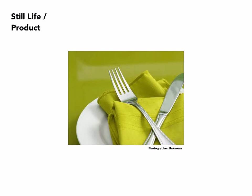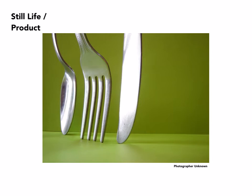This is, I think, a very nice composition. Just a minimal number of objects: knife, fork, napkin, plate, and perhaps a tablecloth or something, some green background. The lighting is, again, very soft, very simple. And on a very similar colored background, but with the objects very differently placed and cropped. This is an unusual view of silverware.